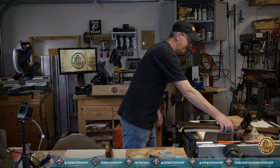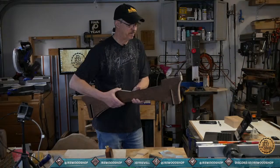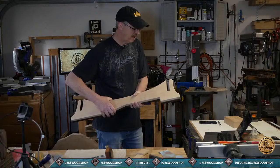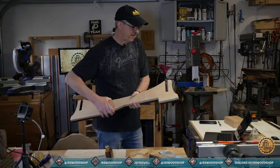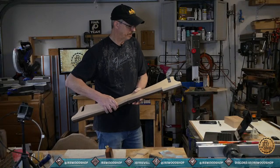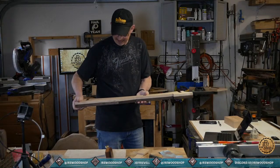All right, that is this project. I'm not going to stain the rest of these on camera. I'll probably do these either this afternoon or possibly tomorrow and get these all finished and then let them dry.